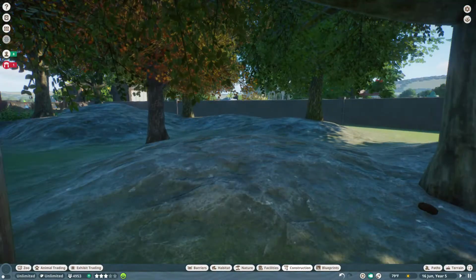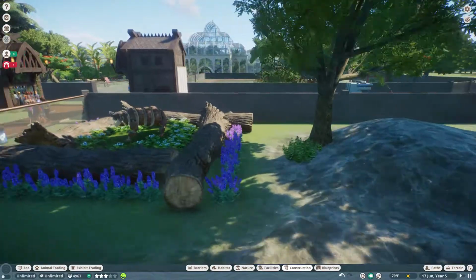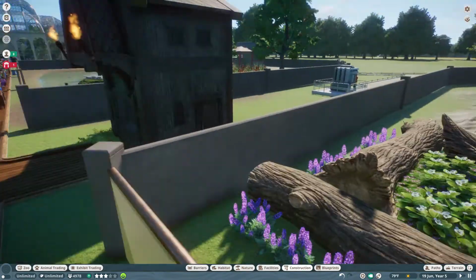I wish you could have dead bodies. And totally make it so the bears murdered somebody. Oh, and there's also this bear statue thing, which I like. It's pretty cool. I wish I could make something like that in real life.